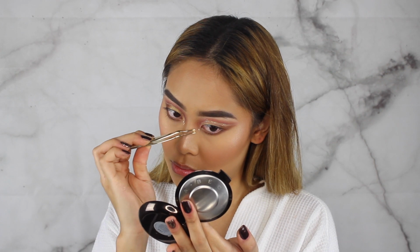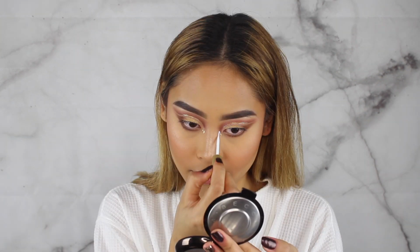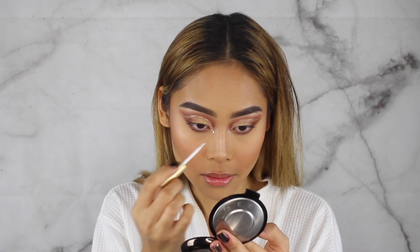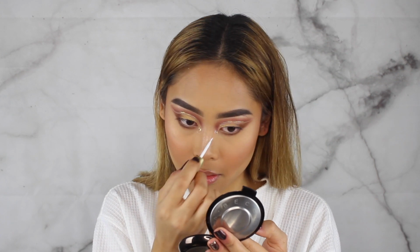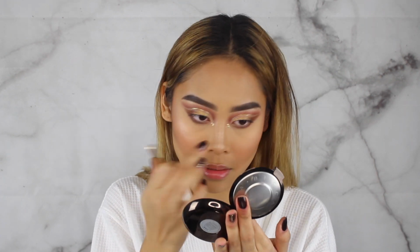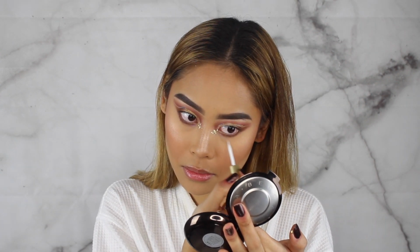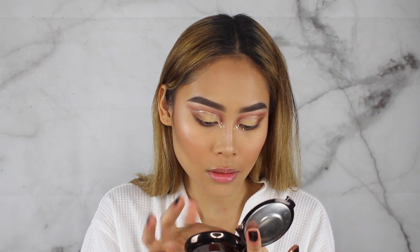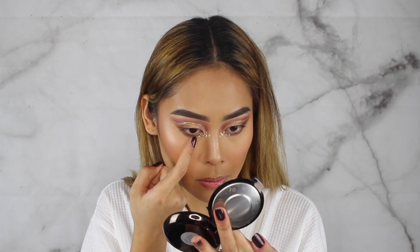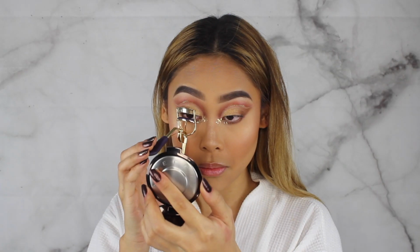As you can see, it took a little bit of time trying to get this on right. It was my first time trying to get it on or using a gold foil. And I found it way easier to apply clear eyelash glue to get that foil stuck on better. And I'm just taking a few pieces towards the inner corner of my eye and then the middle section of my eye.